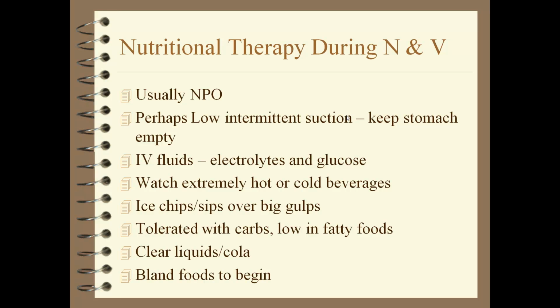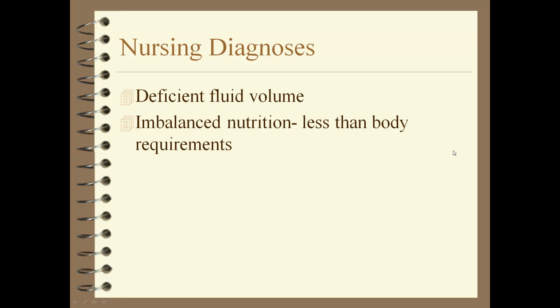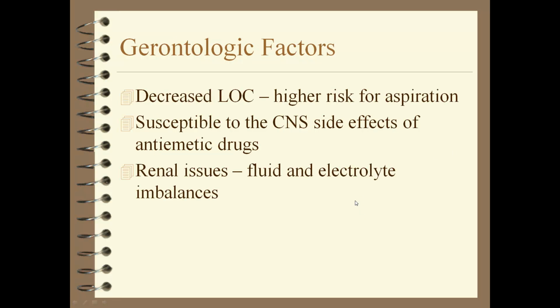Think of the BRAT diet. Don't have to go on that, but you're talking about toast and rice. Things like that are easier on the stomach. Nursing diagnoses, obviously deficient fluid volume and loss of nutrition.